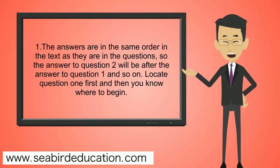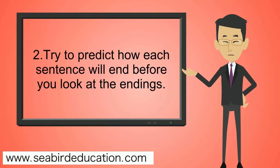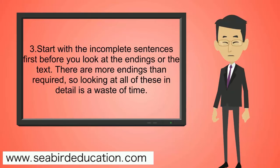1. The answers are in the same order in the text as they are in the questions, so the answer to question 2 will be after the answer to question 1 and so on. Locate question 1 first and then you know where to begin. 2. Try to predict how each sentence will end before you look at the endings. 3. Start with the incomplete sentences first before you look at the endings or the text.